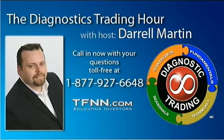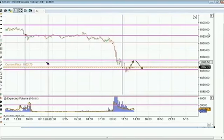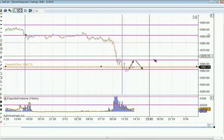All right, folks, welcome on back here to the Diagnostic Trading Hour. So we've defined and we've seen where the magnet prices have worked awesome over and over again and pulled right back down. We got new and old magnets. These little peach lines are old, and those ugly pink ones are new.